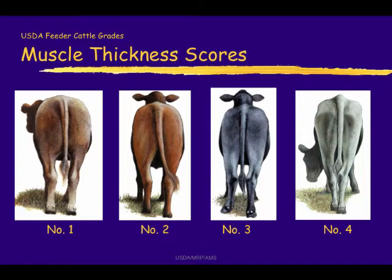Here's a rear view of animals of those muscle scores again. Pretty basic, thickest to lightest muscle. And again, as I mentioned earlier, this animal, when finished, will have a more desirable yield grade closer to a 1, with 1 being the leanest. And this one, with the same amount of fat, would be much higher in fat to muscle ratio.